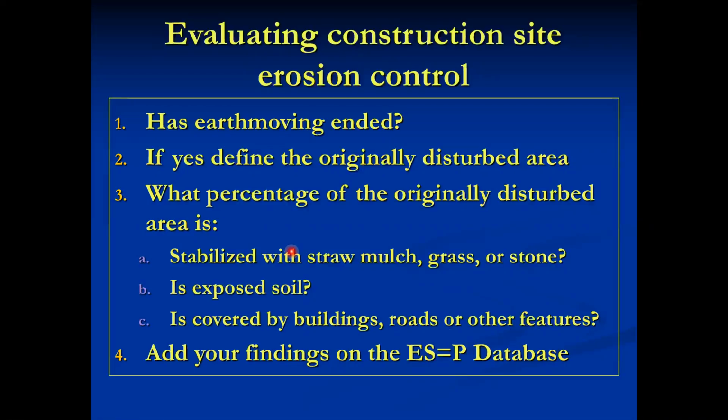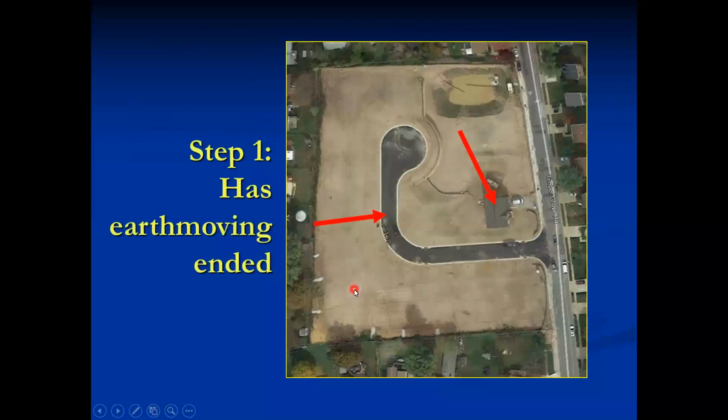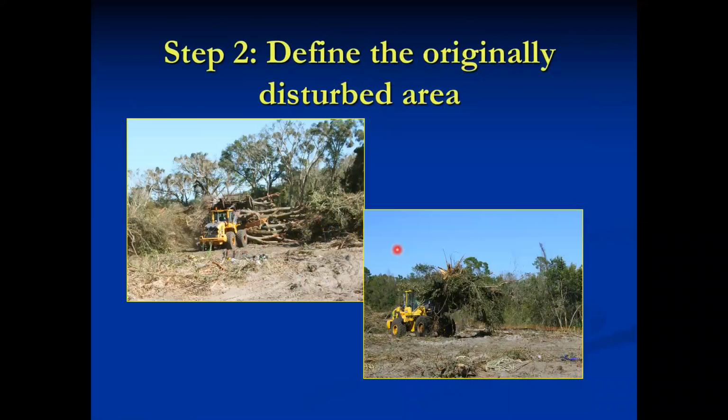Now that we've covered the basic how-to, let's go through the 4 easy steps for evaluating construction site erosion control. Step 1, verify that earth moving has ended by looking for road or house construction. If this is the case, then all soil should be covered with straw mulch, grass, or stone. Step 2, figure out what area was originally disturbed. This is the area that was cleared of vegetation and where earth moving has occurred.